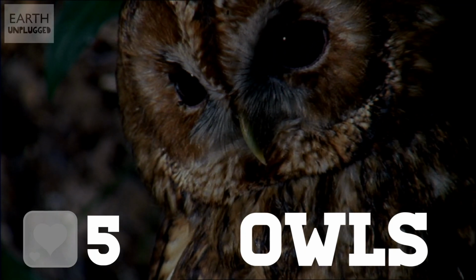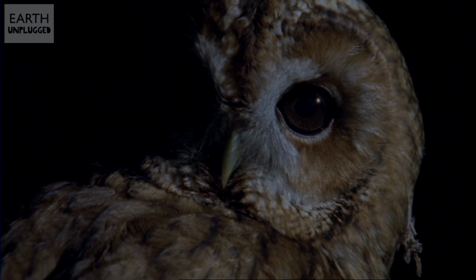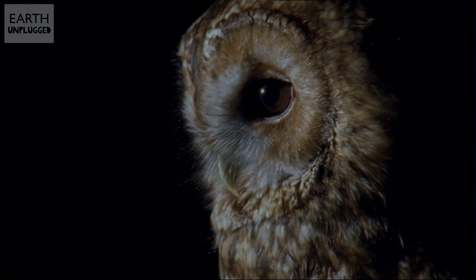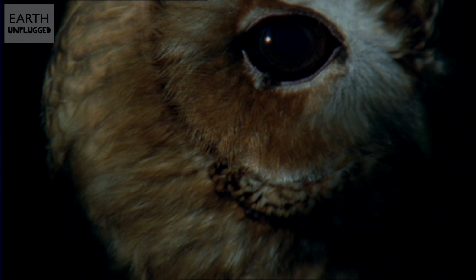Owls have fixed eye sockets and can turn their heads up to 270 degrees in order to see. Their disc-shaped faces also act like satellite dishes, collecting sound waves so they can pinpoint noise.